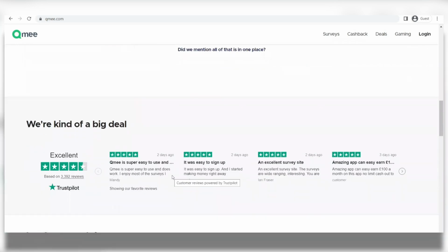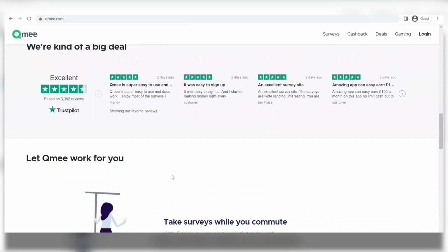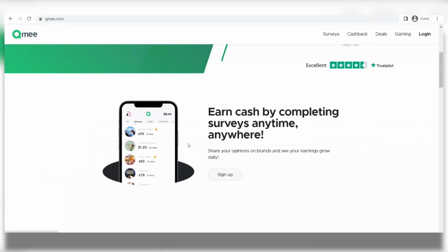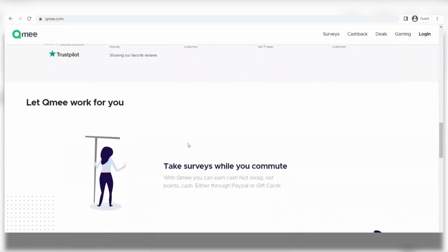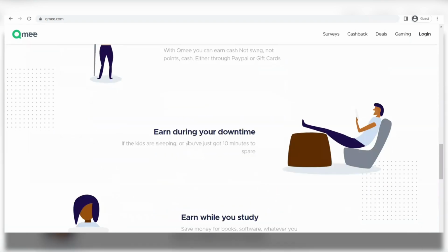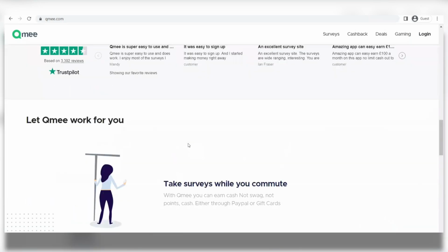Now, if you continue to scroll down, you're gonna find their wonderful reception. As they say right here, they're kind of a big deal with decent ratings on Trustpilot, and Trustpilot is a reliable source of knowing how good a website or digital product is, so you're in wonderful hands. And next up, we're gonna find out how this whole thing works. Qumi is gonna do all of the work for you. You're just gonna perform quick steps to start the entire thing.